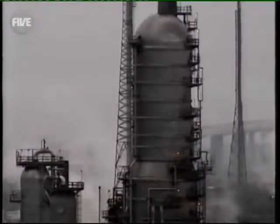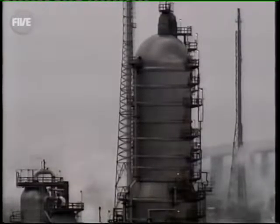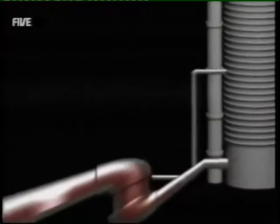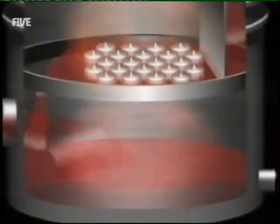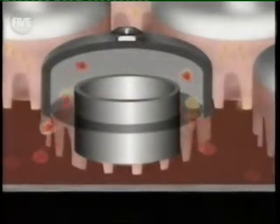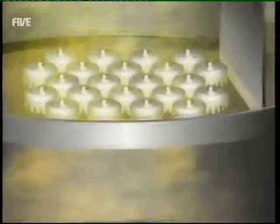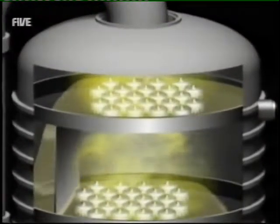The most important part of the plant is this. Like a moonshine still as tall as a cathedral, this is where the crude is separated. Heated to over 370 degrees Celsius, it's pumped into the base of the tower, and like steam from a kettle, the vapor rises. As it cools, the molecules condense, with heavy asphalt and tar at the bottom, while lighter molecules, including diesel, jet fuel and petrol, continue rising until they too condense and can be siphoned off.